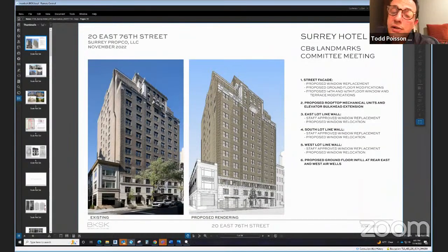So that's not our building. That's a three-story neighbor that fronts onto Madison Avenue to the left. It's a beautiful historic three-story market commercial building that's intact. It's currently Compass's offices, the real estate company.